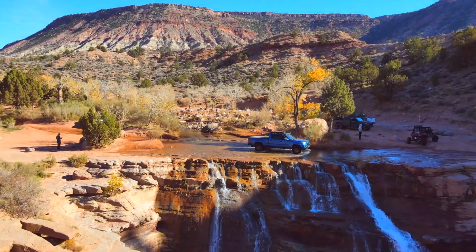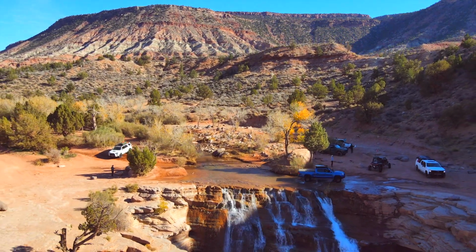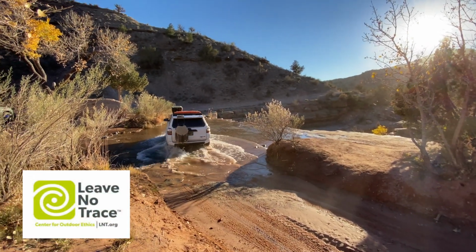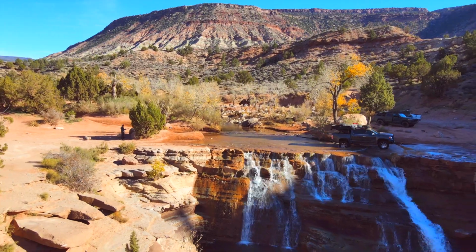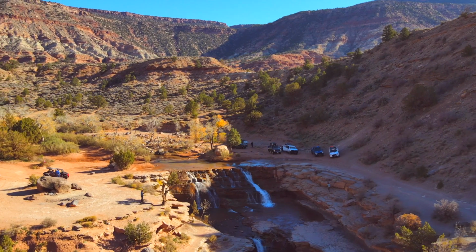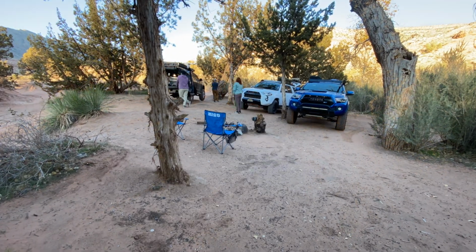But once you make it to the falls, it's just beautiful scenery as you can drive across the waterfall, something you don't get to do too much in off-roading. This trail again is part of the BLM or Bureau of Land Management or public land, so please practice leave no trace. If you're looking for more of a challenge, there's so many other trails beyond the waterfall that you can tackle. However, the main attraction is this waterfall. We ended up camping here for the night and it made for one epic adventure.